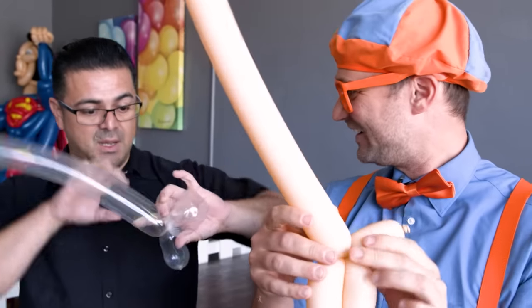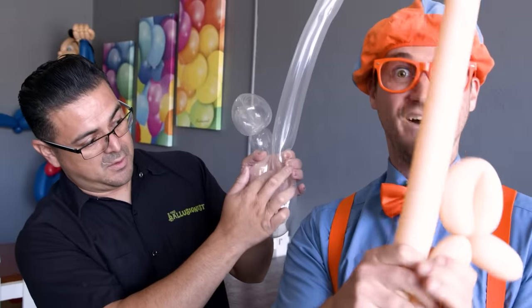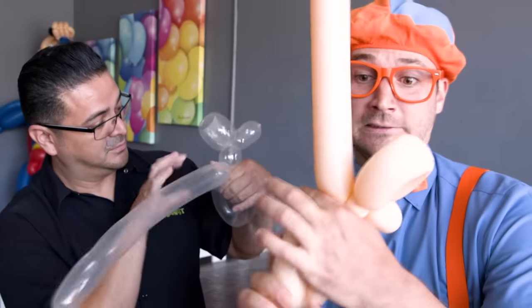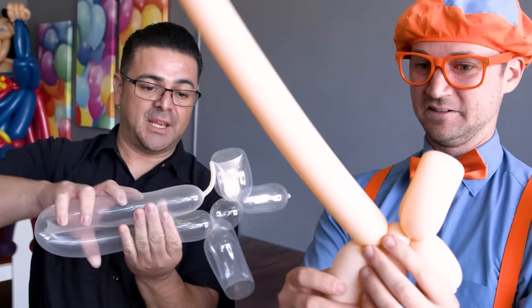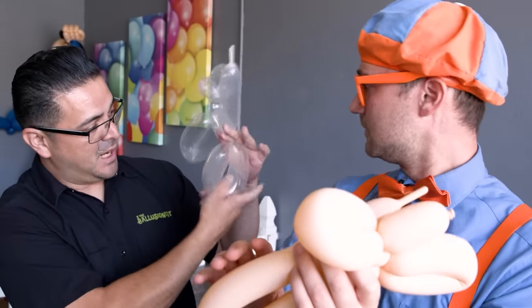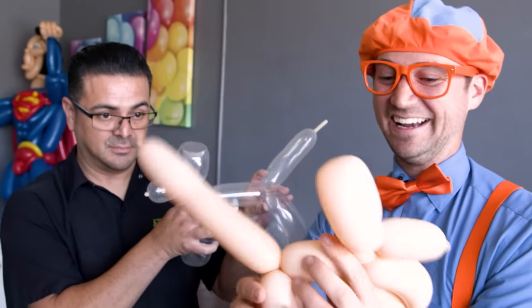Whoa. Now, we are gonna create another U shape. All right. Tightly squeeze, leaving a bubble for a neck. Okay. This is fun. Whoa. And then we're gonna fold the tail towards the neck. Create another U shape. And tightly squeeze. All right, I'm doing it.